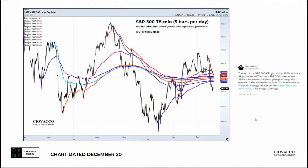The chart on your screen is dated December 20th, and it was tweeted on December 21st, right after the market opened. This is the June high in the S&P 500 here. This is the October low. The colored lines on the screen show exactly what the name implies, the volume-weighted average price. Thus, the purple line down here, anchored to the October low, tells us at this point right here, the average market participant, based on volume, was underwater relative to their cost basis. And that was true as of the close on December 20th as well.